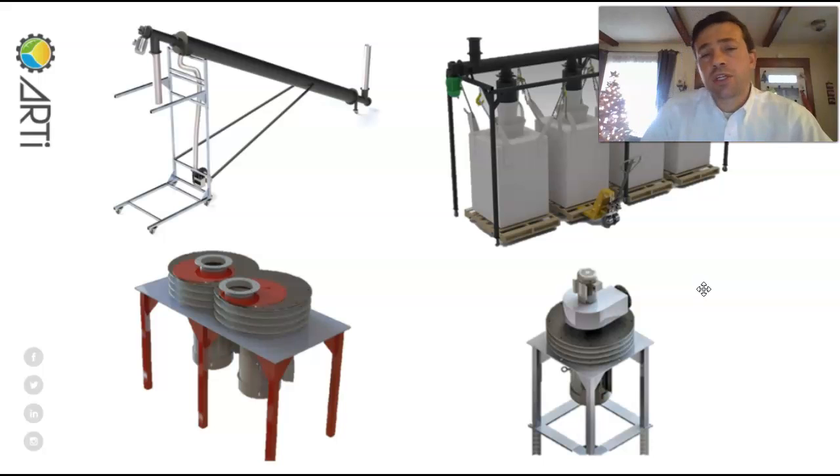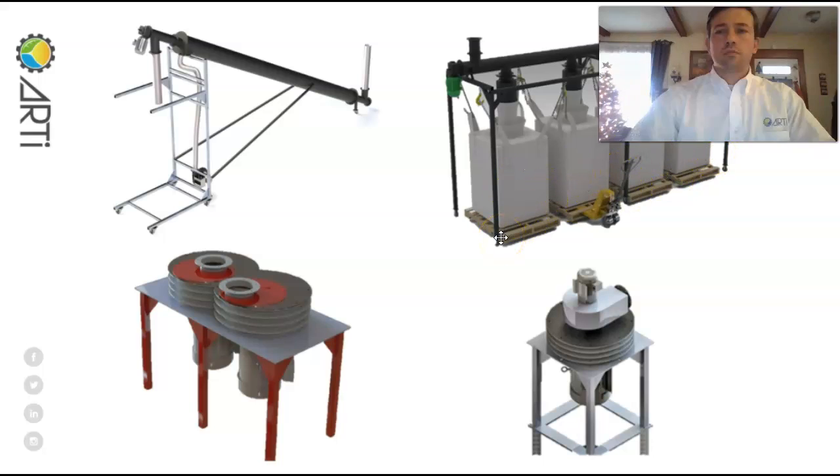The dryers are a heat exchanger. The cooling towers are heat exchangers. And these are super sack holders and all the other equipment that you need.